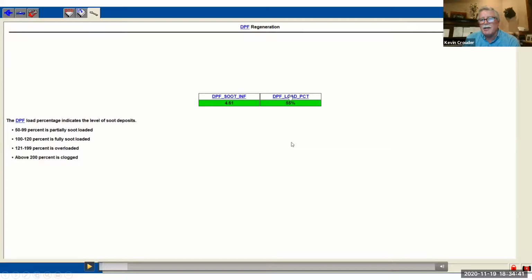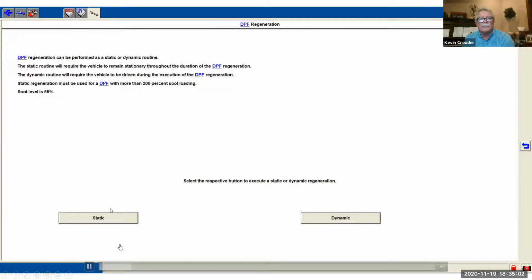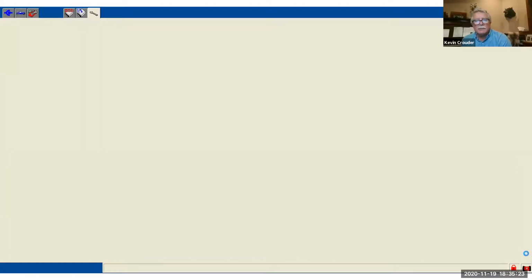So this one at 55% is not very plugged up at all. However, I was required to do it based on the inferred soot, which is grams of soot, however they figure the grams of soot that are in there. We want to do a static regeneration. You can pick to drive down the road, but we're going to do static here. And here's a whole bunch of criteria it tells you about. The exhaust can get up to 1200 degrees. Cooling fans are going to run. It's going to be really noisy, all kinds of stuff. It's really annoying. Continue. It continues to be ready.